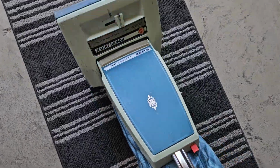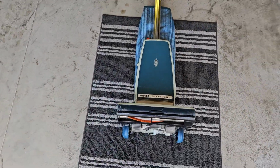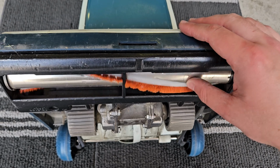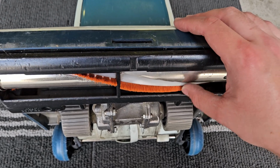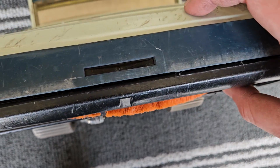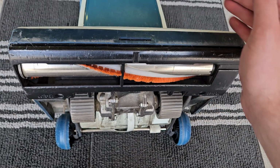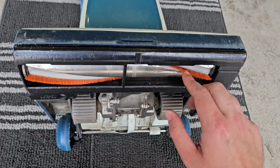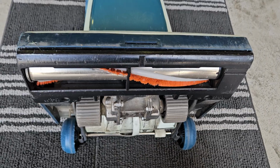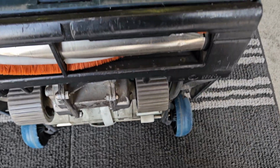I think what's really unique is that even though this is a used machine and it has seen better days, I have never seen a Concept brush chip in such good condition as this one. I mean, just look how far it sticks out into the carpeting. I don't know if this is a replacement or what, but it blows my mind that this is the most excellent condition brush I've ever seen on a Concept.